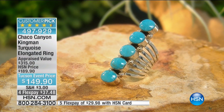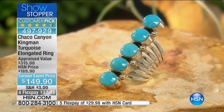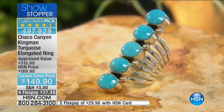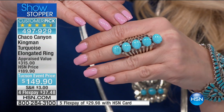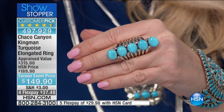Okay, here we go. Kingman turquoise yet again. Kingman turquoise, big, bold, beautiful 8 by 10 millimeter ovals in that Kingman turquoise. This is a huge customer pick, even at the $189 price point. So to now take it down to only $149 to do it on FlexPay for under $40. If you have your HSN charge card, this is under $30.